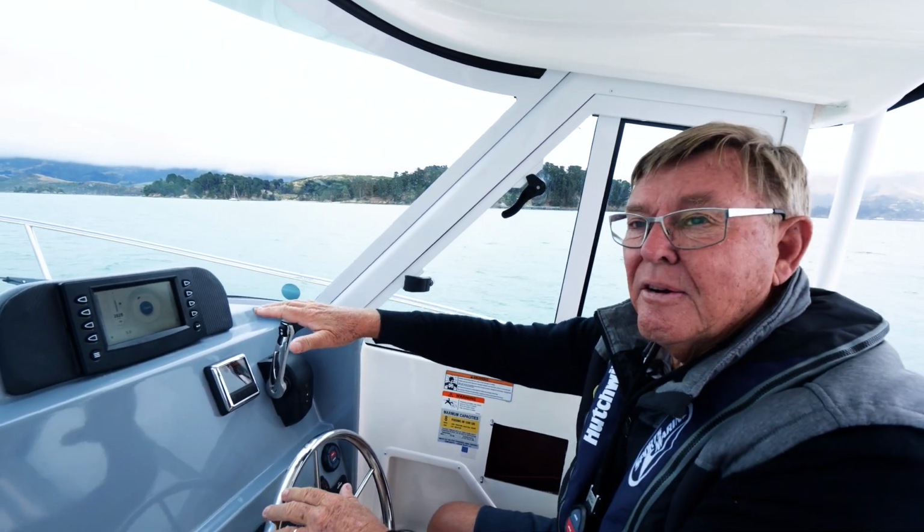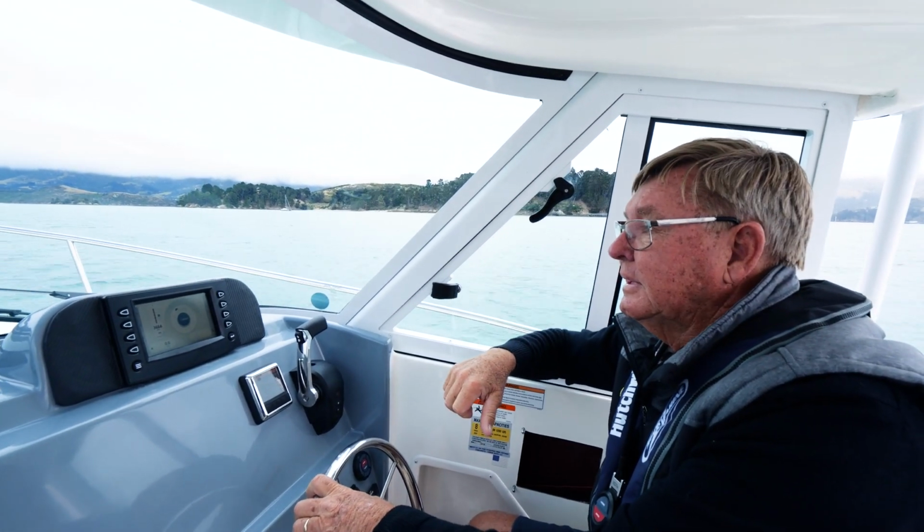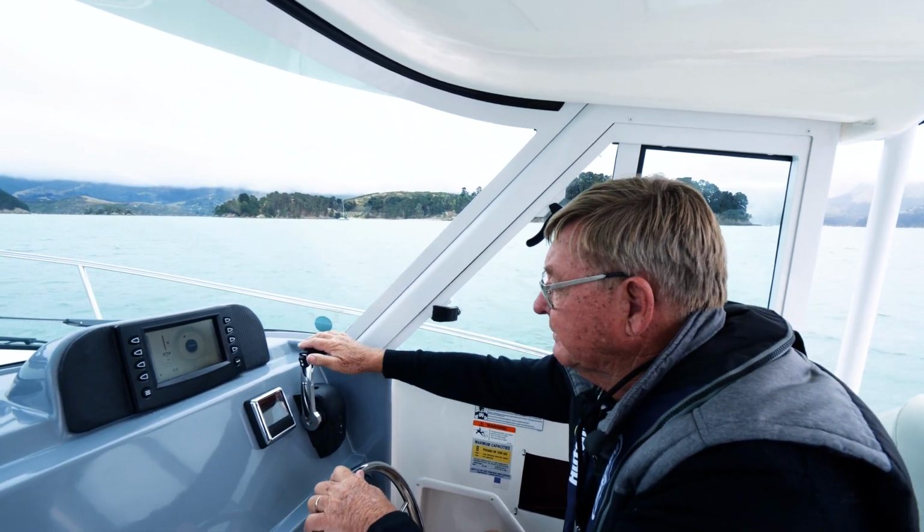Again, sitting on 3 grand, punch the throttle, as good acceleration as on a petrol boat.